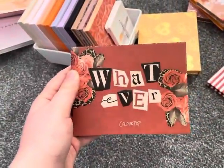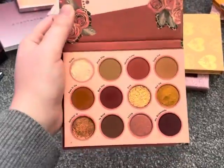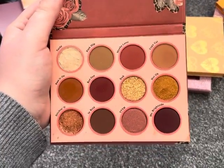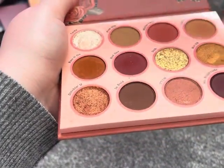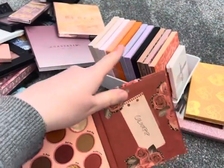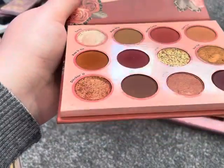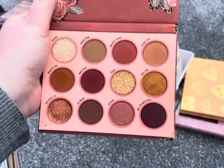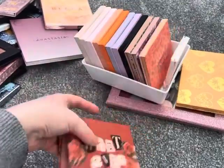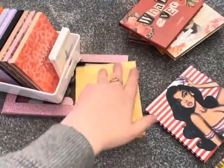This is the Whatever palette. I absolutely love this one. It's probably my favorite 12 pan palette. I just think it's so gorgeous. Like the golds, one of the shades did smash a bit. I would say Colourpop's eyeshadows are very fragile. I've had quite a few smash in other palettes, and this one I did actually have to repress because it came smashed. I think because their shadows are so fragile, they tend to crack a lot and break.